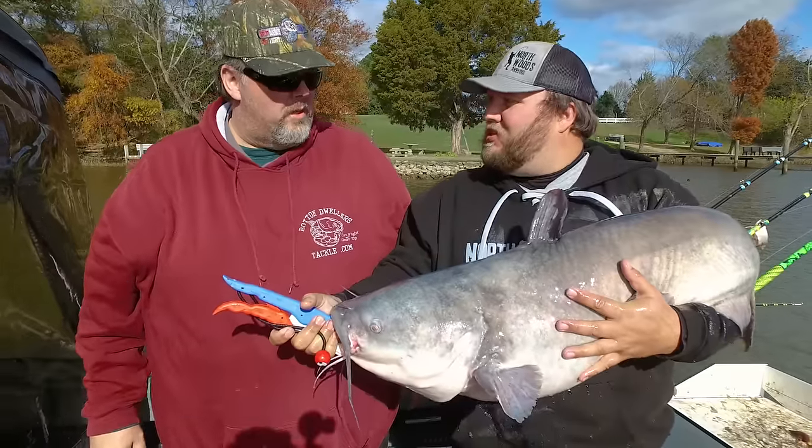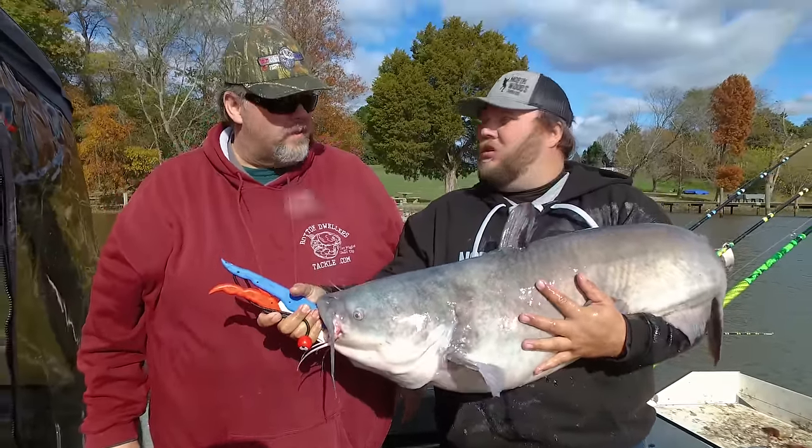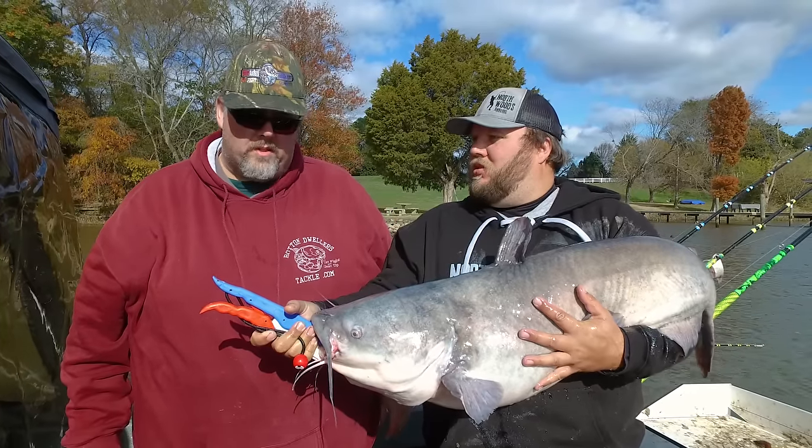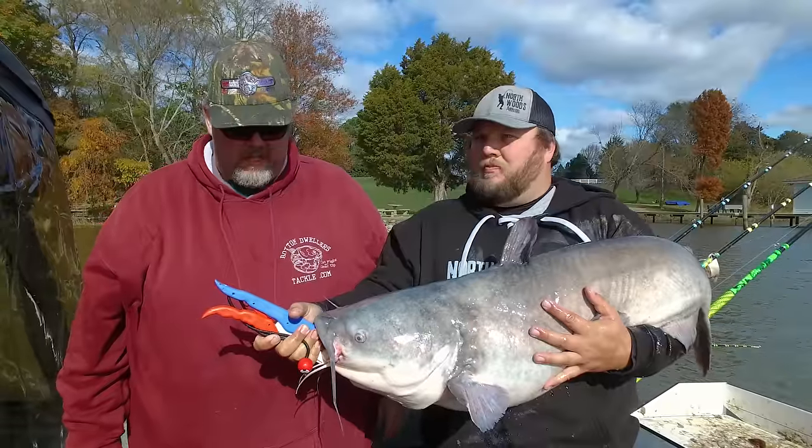What do you think? Anything to say? Hugh was the addition of patience that we needed, because I would have pulled out of this spot with no moving water. We waited it out. As soon as the water started moving, current started going out, this thing just slammed the rod down.